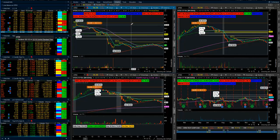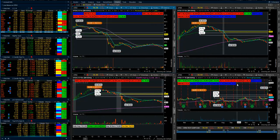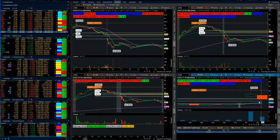So OTEX, the reason why I was so sold on OTEX is, let me clear the chart for you guys. The reason why I was so sold on this is because this is the yearly, this is the daily, and look at this candle, right? It gapped up. Look at this gap to fill it has below.